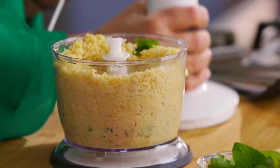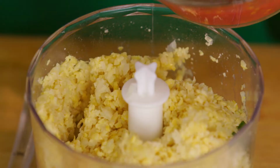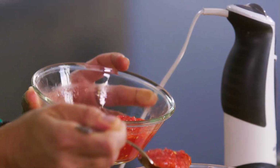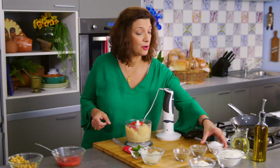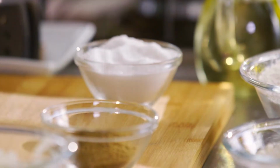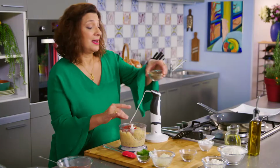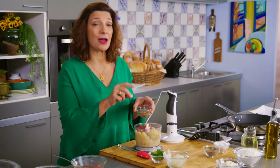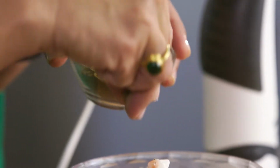I'm going to add a little bit of liquid to this, and I'm doing that in the form of grated fresh tomato. A little bit of salt, some black pepper, and the spice that pretty much defines the cooking of the southeastern Dodecanese, cumin.